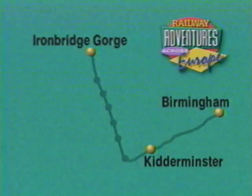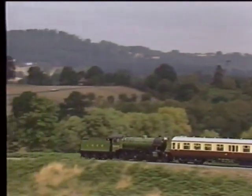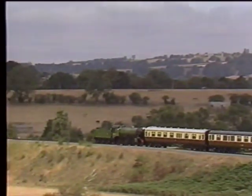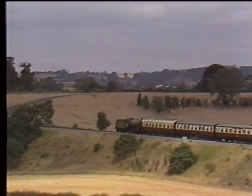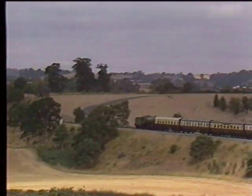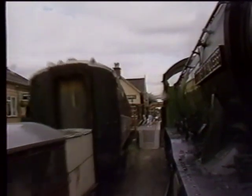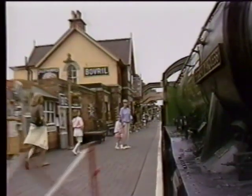From Kidderminster, the Severn Valley Railway follows the British Rail main line for a short distance before heading southwest through the outskirts of town and on through Foley Park before passing through Bewdley Tunnel. North of the line at this point lies the West Midlands Safari Park, where passengers may catch a glimpse of the many animals living here at the 200-acre site. Our first railway station stop is in Bewdley. Because there is no turntable here, it's run backwards.